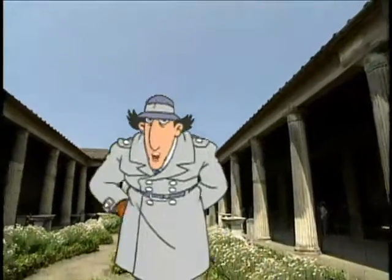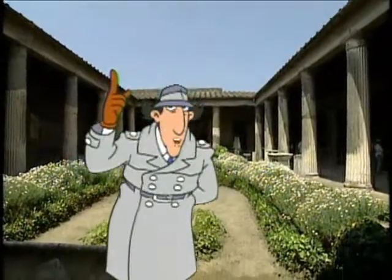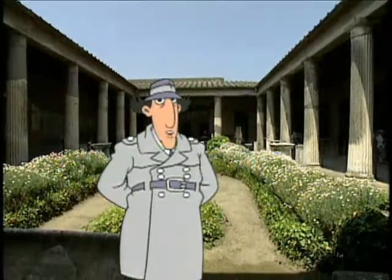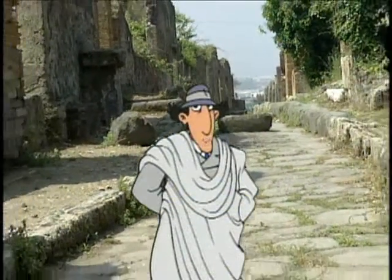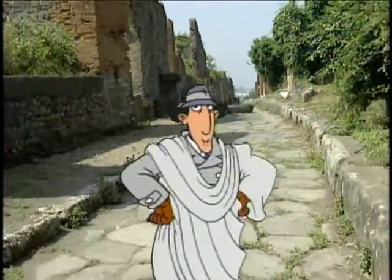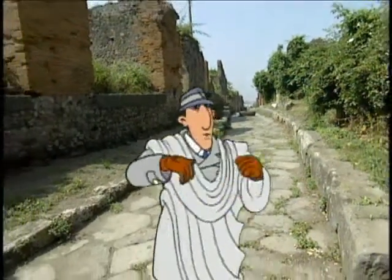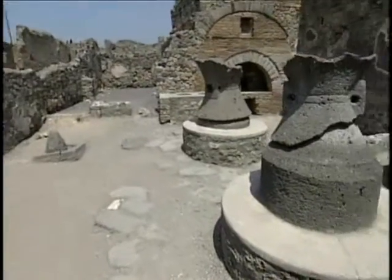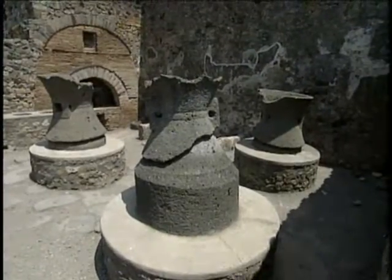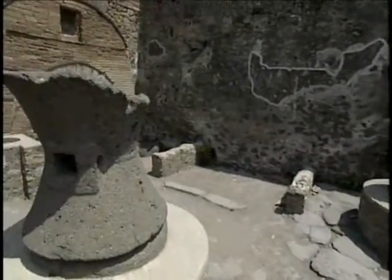Wowzers! Pompeii is a slice of Italian life the way it was 2,000 years ago. Welcome to Main Street Pompeii. You can still see the old toga shops where they sold old togas. Of course, they were new at the time. Here we have the old Pompeii Bakery. Talk about making bread from scratch.